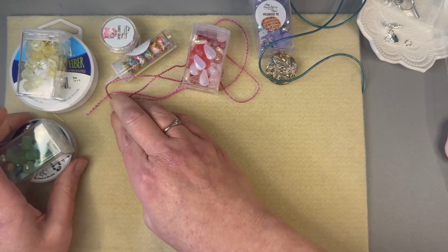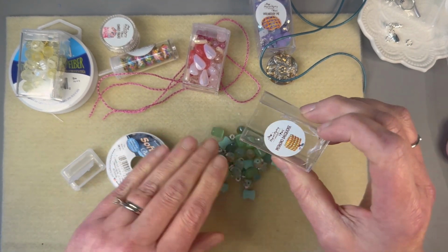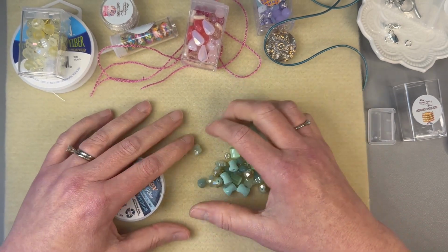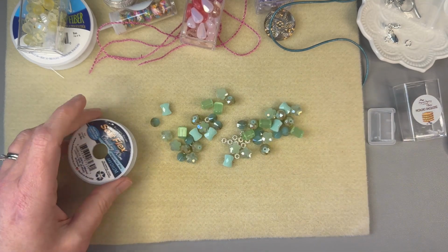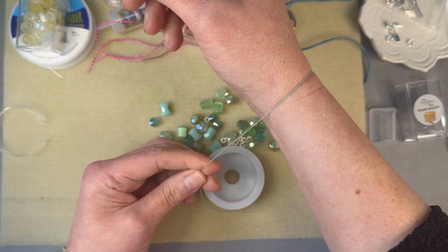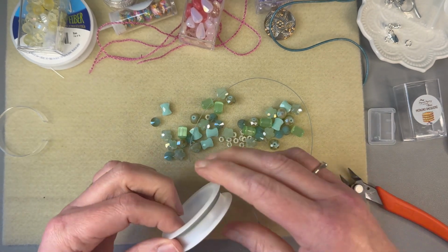Why don't we go ahead and start with our simple stringing project with our really pretty pistachio decoy. I think I'm saying that right. All right, so we have this lovely little bead mix here. I'm just going to scoop my mat back a little bit so that we can focus on what I have going on here. And I'm going to cut some of this off, and I'll give you a measurement in a minute. I usually try to cut off about 10 to 11 inches so that I have plenty of room in case I make a mistake.